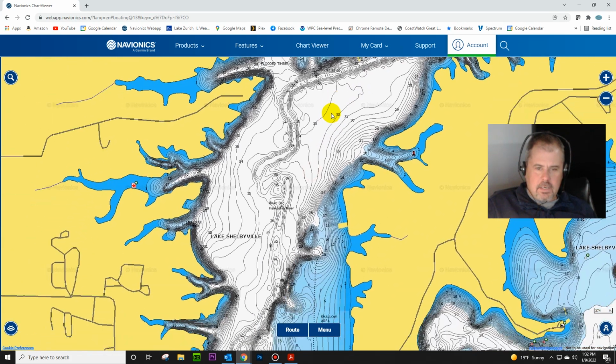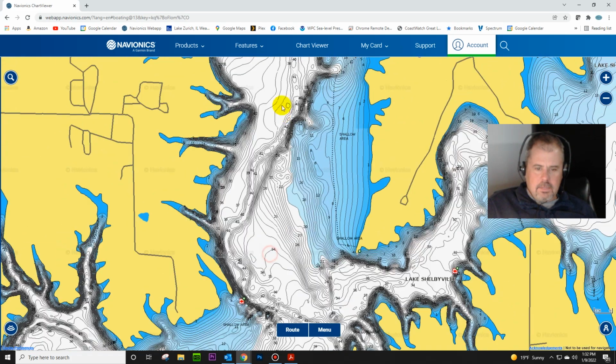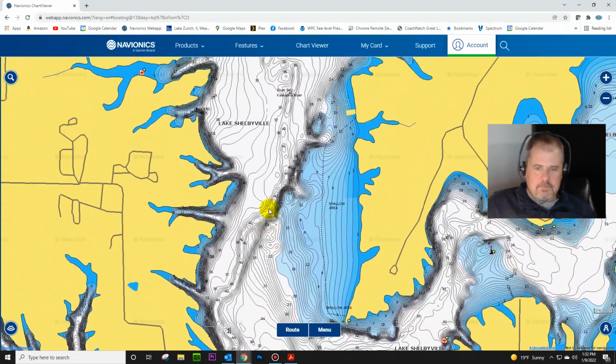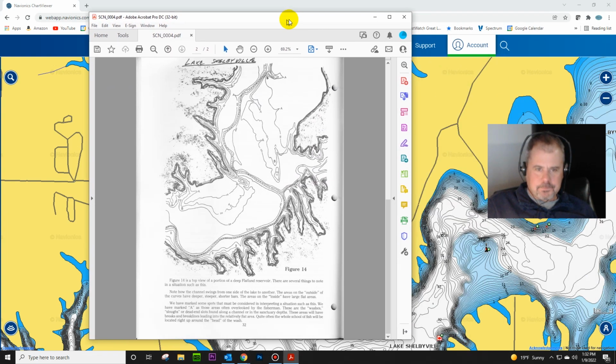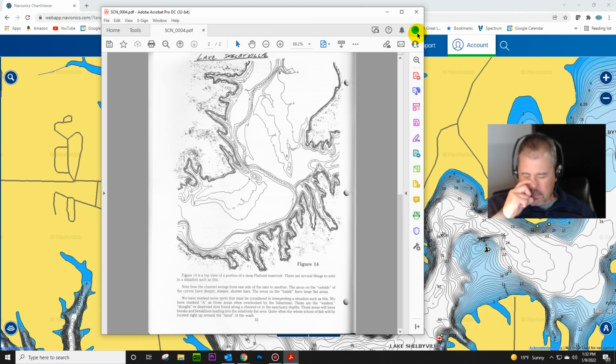Let's go further down over here. Now here's a really good spot here. As a matter of fact, before I talk about this spot, let me show you why I'm thinking about it now. In Buck Perry's home study course, volume 7, I think it is, Mapping Interpretation Part 1. If you have the home study course, and I'm sure many of you do, and if you don't, go out and buy it. It's the best investment you'll make in your fishing education.